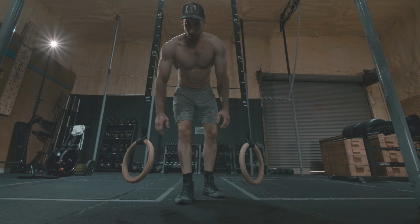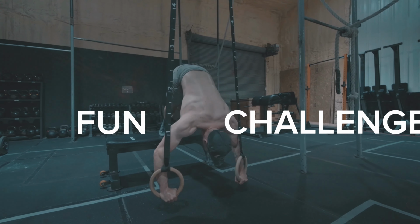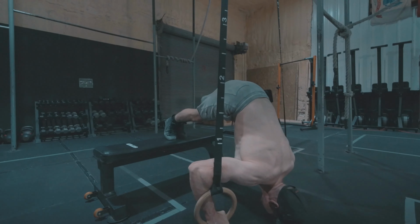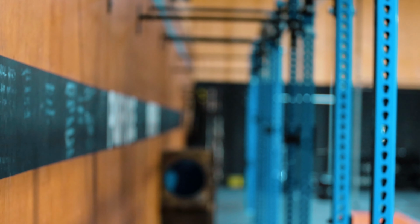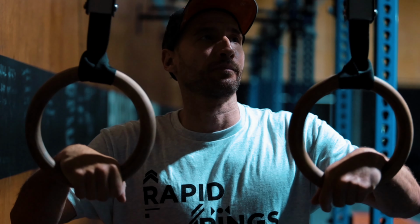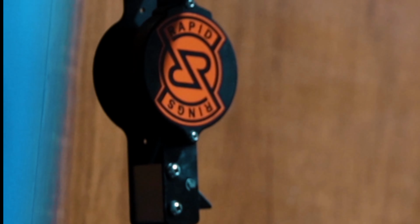Say goodbye to monotonous workouts and hello to a fun and challenging training experience. Rapid rings introduce excitement and variety to your fitness routine, keeping you motivated and eager to push your limits. They allow you to explore a wide array of movements, from pull-ups and dips to advanced gymnastic maneuvers, ensuring constant growth and improvement.